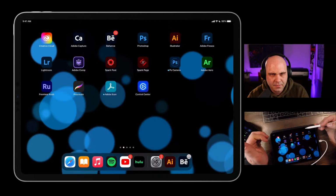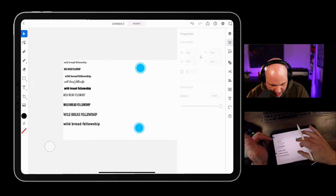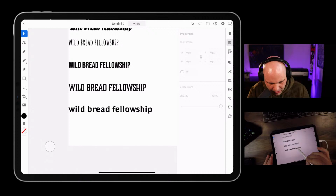And right now I'm just stalling because Illustrator needed a minute to get happy about life. All right, there we go. I think it was installing that font, which is why it was choking a little bit. All right, so I clicked on that. It synced up. So cool.